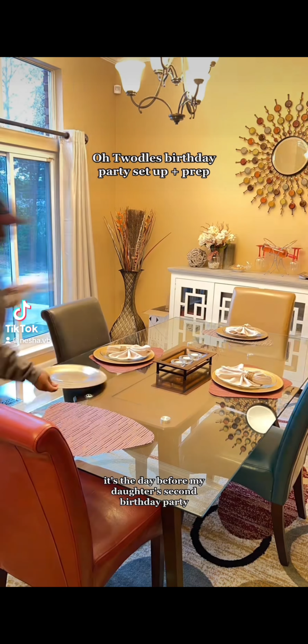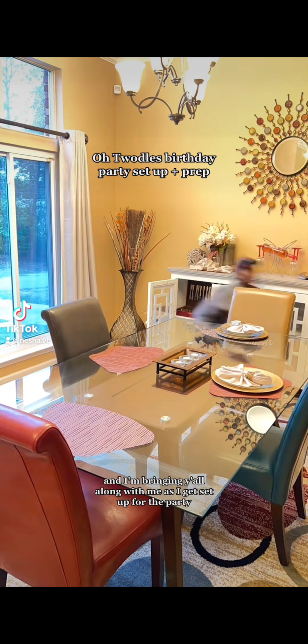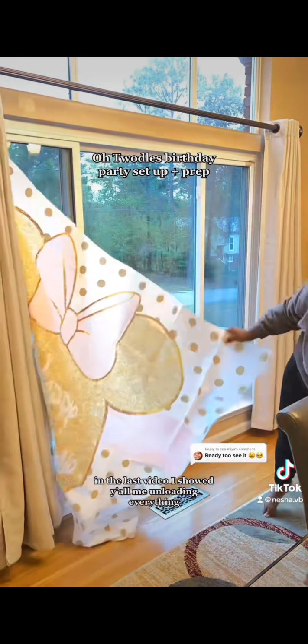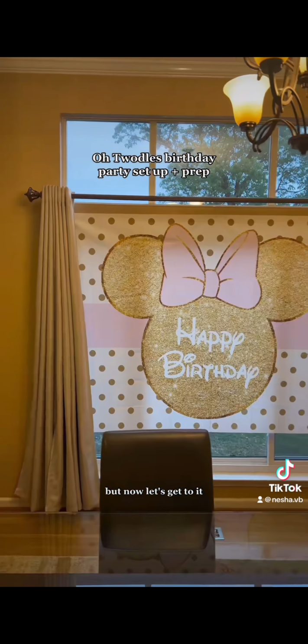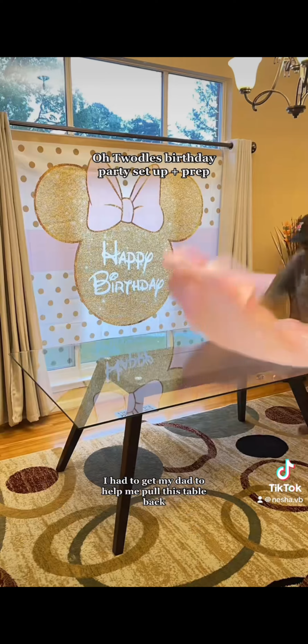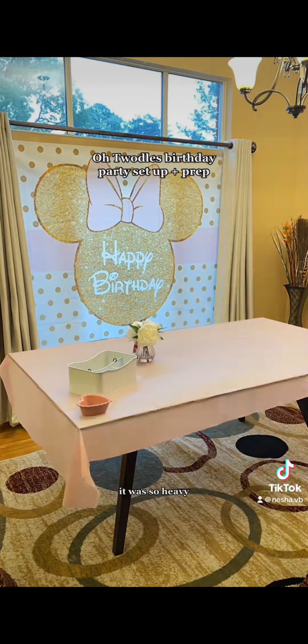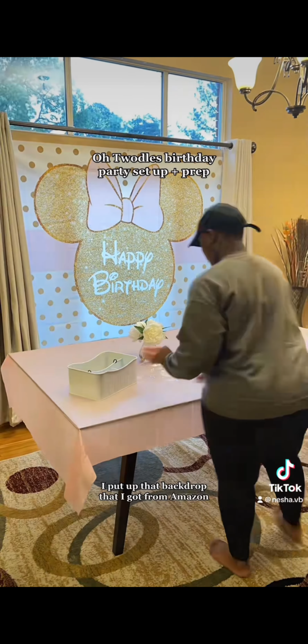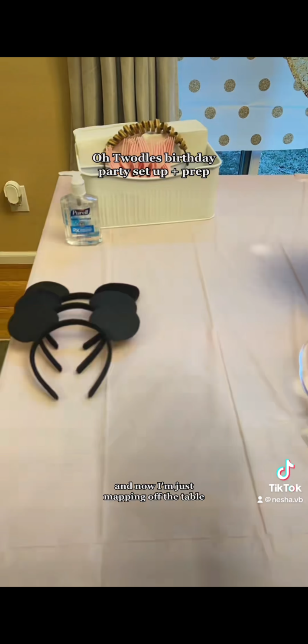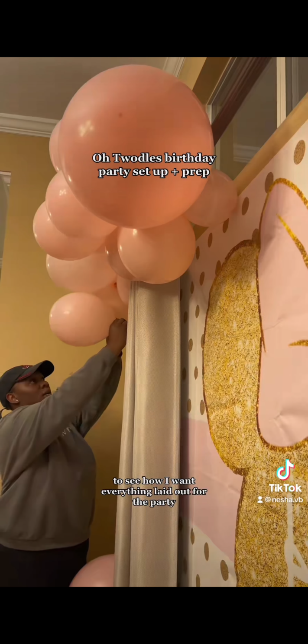The day before my daughter's second birthday party, and I'm bringing y'all along with me as I get set up for the party. In the last video, I showed y'all me unloading everything, but now let's get to it. I am clearing off the table space that we're going to be using. I had to get my dad to help me pull this table back. It was so heavy. I put up that backdrop that I got from Amazon. It is so cute and vibrant. And now I'm just mapping out the table to see how I want everything laid out for the party.